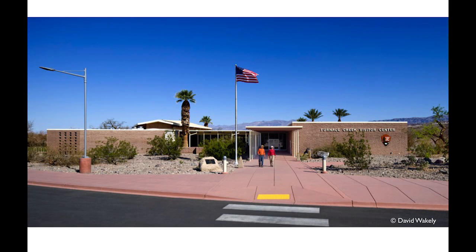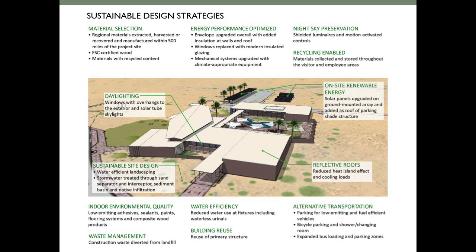So here's a view of the main entrance, the visitor side. And on the far left, you'll see a slightly darker concrete masonry unit wall. That's the only noticeable change on this elevation. We worked very hard to add thermal insulation to the roofs while maintaining all the dimensions of the sheet metal roof edges. Our sustainable measures were many.